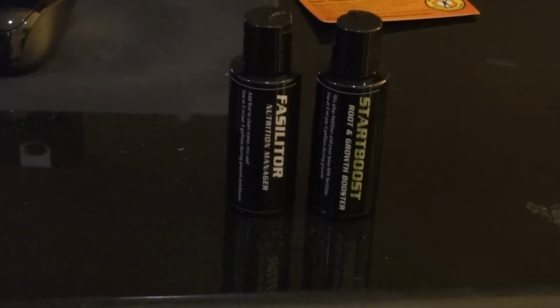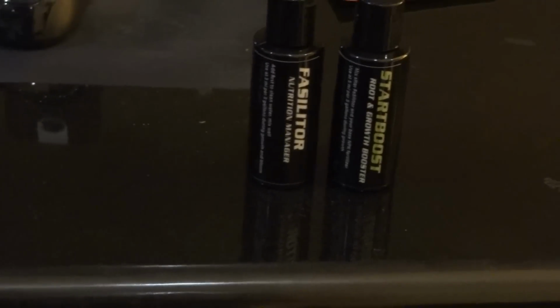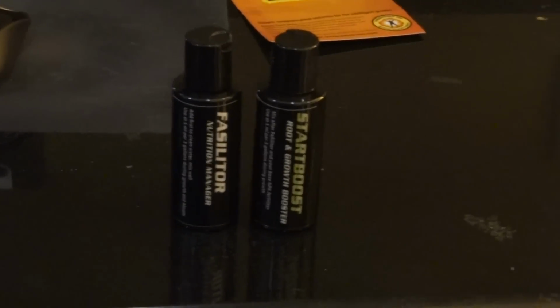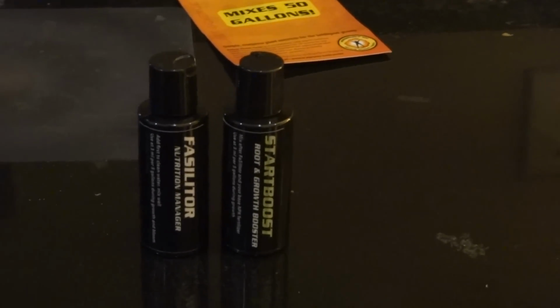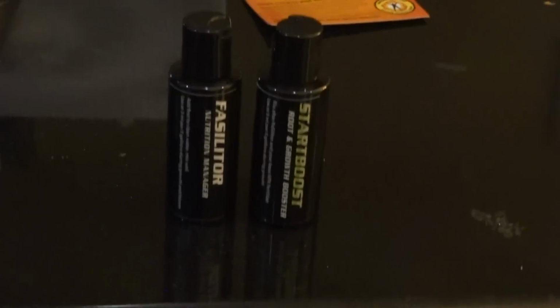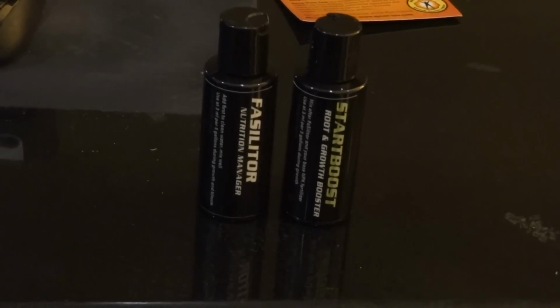But one of the main reasons why I want to focus on Aptus specifically is because this product line pretty much takes the number one champion for being the most expensive product that I've ever seen ever. Now, what you guys are basically looking at here is what is called their Believer Pack, and the Believer Pack contains the Facilitator and the Start Boost. And the whole premise with the Believer Pack is that you will use these two products, and after using these two products, you will become an absolute believer in the Aptus line.